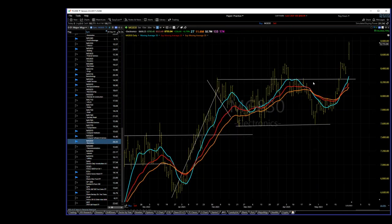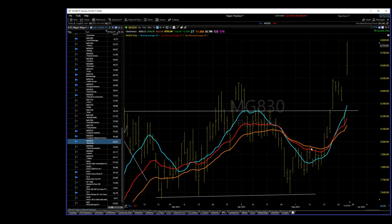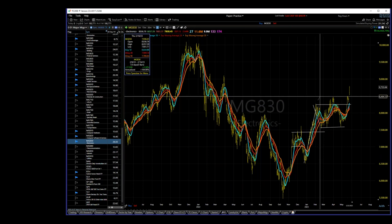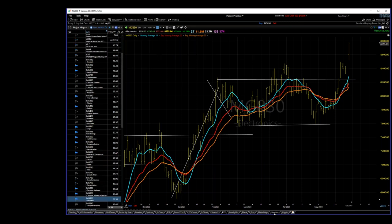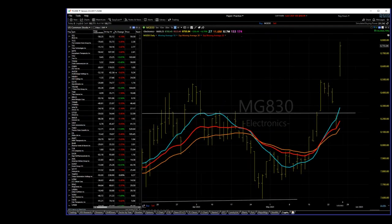Take a look at the semis. Now, the semis were another one of those bits of a bummer. They broke out and then came right back in, and then bam, today they broke out with a vengeance. Let's hope that, I know I just said hope, I'm saying hope a lot tonight, right? The reason I'm saying hope is it's a mixed market, so I like to see some follow through. But you can see, nice day. Here it comes again: hope. Let's hope they can string a few good days together. All right, let's take a look at some of your stock picks, and then we'll see what else we can find tonight.